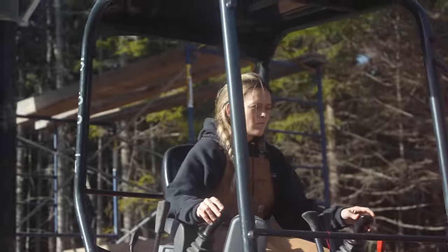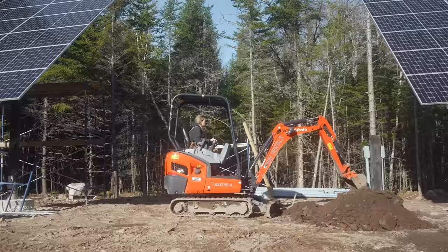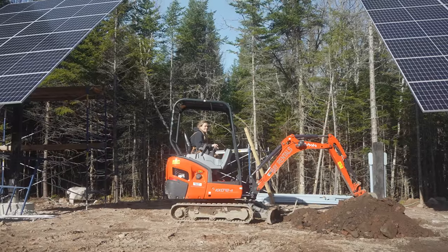What we need to do is, now that we know exactly where the two arrays are, we need to trench the electrical lines directly underneath the pole mount system. That way the wires are going straight up, neat and tidy, and you don't see them.